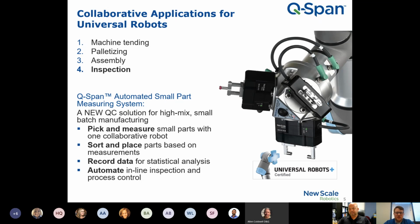So our goal with Q-Span is to help users streamline their implementation of cobots specific to QC inspection processes, really to free up your skilled operators to do more productive tasks, such as intricate and complicated inspections that require a more subjective view, or programming something like a CMM or other higher end inspection equipment. Since our gripper also functions as precision calipers, they can be used to perform contact measurements on parts, giving you the capability to not just pick and place, but to pick, measure, record the data, and place the parts into the designated output location. We can also make in-process decisions based on these measurements to sort your parts into pass-fail trays, or sort them based on size.